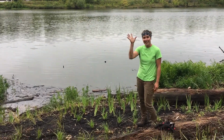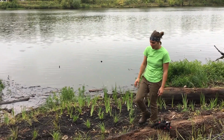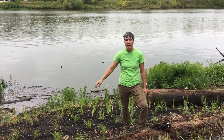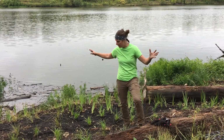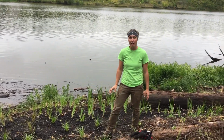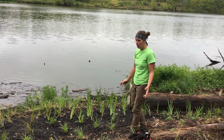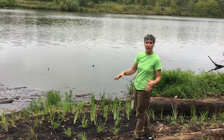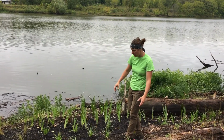Okay. Hi, it's Jenny. I'm here at our Batavia yard conversion and riverbank naturalization project. This is the river garden, as we've started calling it. It's very near completion. So I'd like to just point out what we've done here, show you what species are here, and talk a little bit about the techniques that we've used.